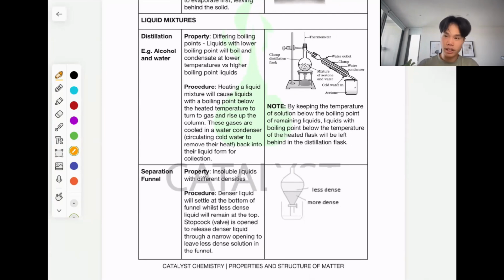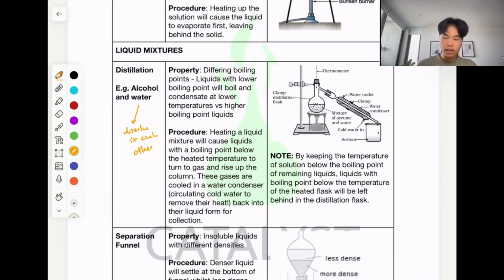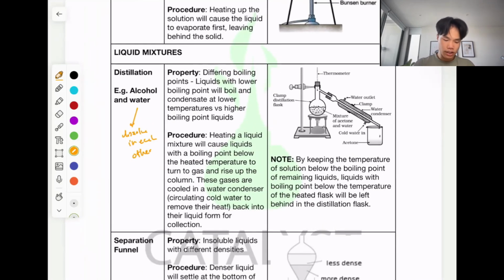So you can use distillation or a separating funnel in order to separate liquids which either dissolve in each other. So distillation for alcohol and water, these dissolve in each other, and so you can't use a separating funnel for these. Distillation is separation by boiling point. So liquids with different boiling points.